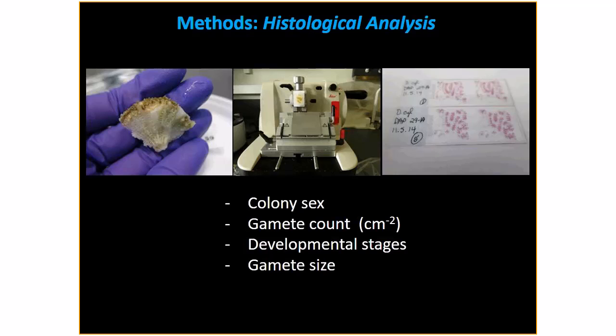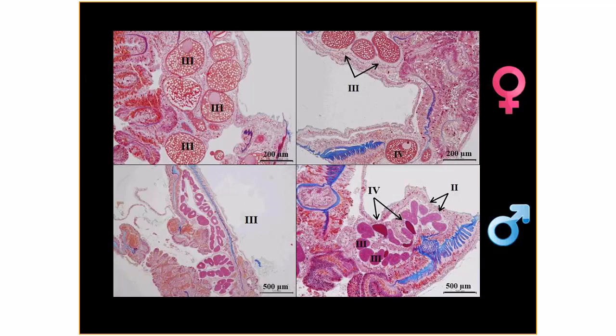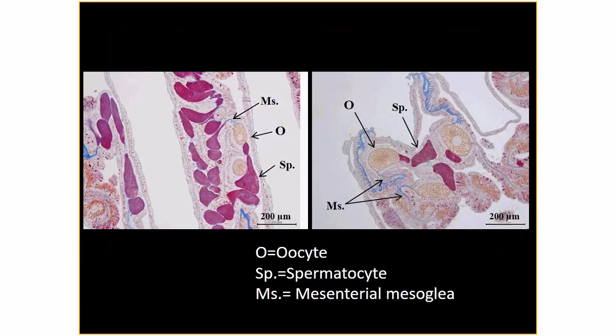And I did histological analysis on these to gather important information that can be used in comparable studies in other regions of the Caribbean on colony sex, gamete count, developmental stages, so maturity, sizes of gametes in their developmental stages, especially mature gametes. And here's a picture of the histology showing you some of the different stages of the gametes.